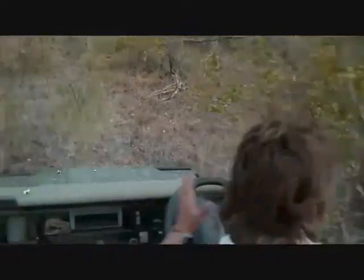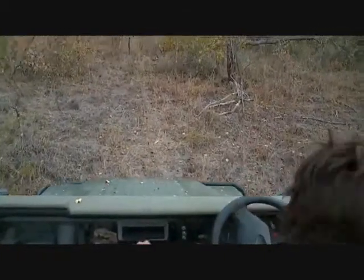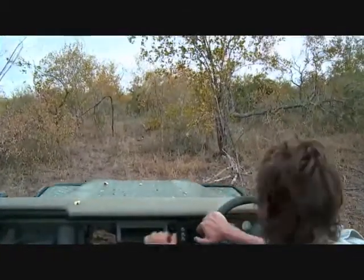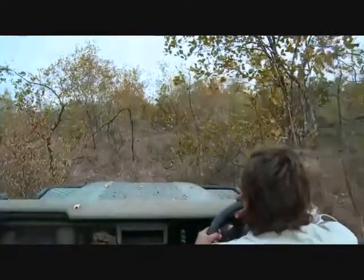I'm hoping he carried on in this general southerly direction and didn't veer course too much, because if he did, it is really going to be incredibly difficult to find him again.